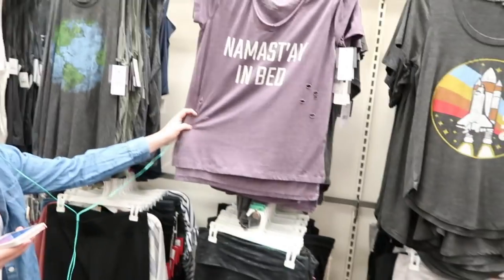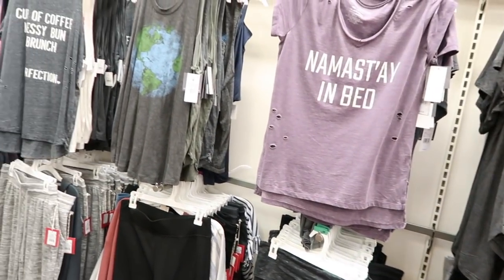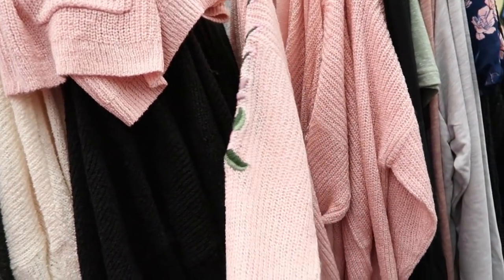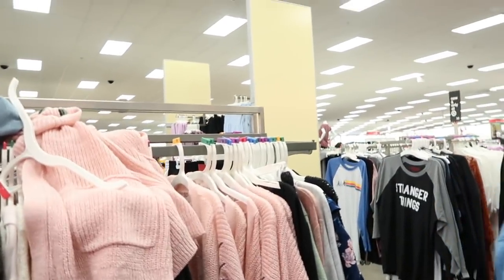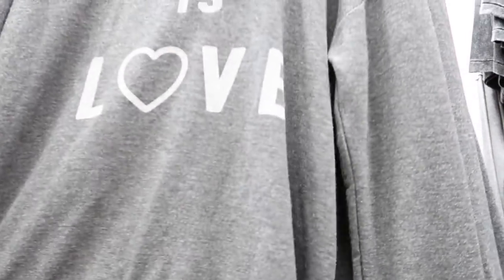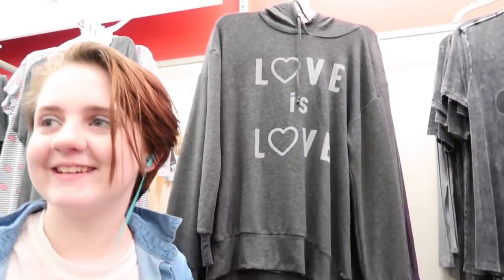Uncle Marky took Kingston and Scarlett to go look at the toys so that me and Violet can look at the clothes. That's cute. I like shirts with purple. With purple, purposeful holes. Yes. Oh, this looks cute. That's my style. I want it. I want to hold it and squish it and put it on and love it. It can be your style too. We could share. Messy bun and getting it done. That's cute. Love is love. Oh, that's cute. Yes, please. Okay, we're going to save Uncle Marky because I'm sure they're driving him crazy over there.